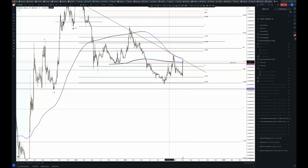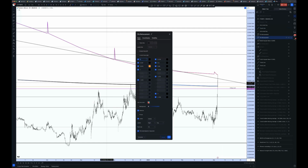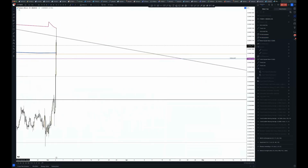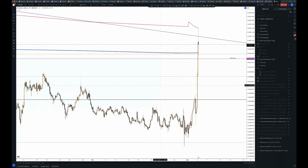Let's have a look at it on a closer time frame. There you go. So we've got the daily or 3-day level here as well. Maybe just bring it down a bit. Okay, so this is going to be an important support level here. Let's put it a bit thicker. These are moving averages, EMA. We've already come down a bit and perfectly hit that moving average as a resistance.